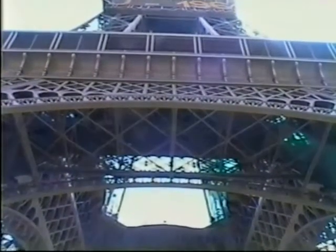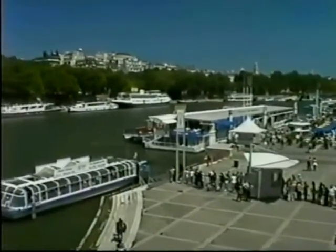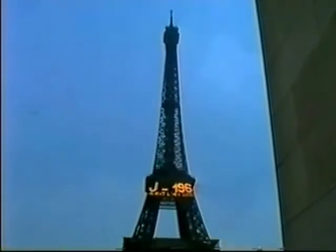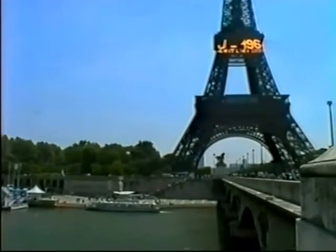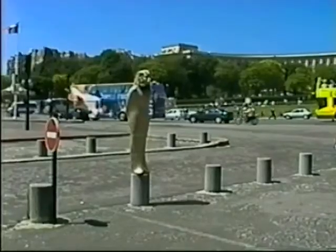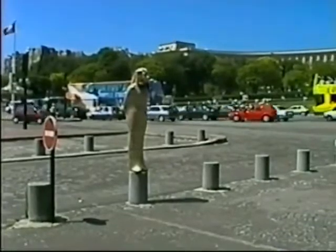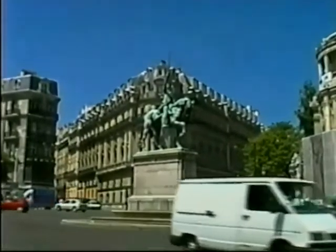Some of the structure of the tower. 100 years old. These are the boats on the Seine. I'm not sure what the J196 is. Some sort of advertisement. Little mime here as a mummy. Statue of George Washington, a little square in Paris.